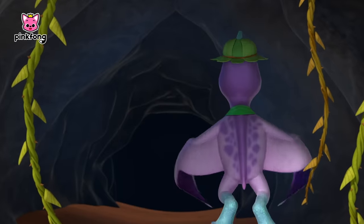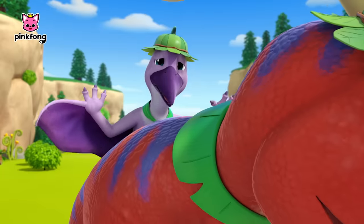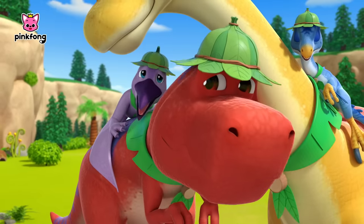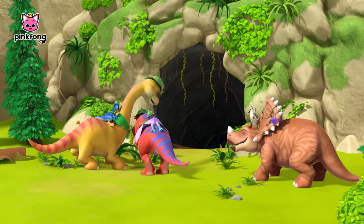Isn't it a bit too dark in here? Dark. I think there's a ghost in this cave. Or there might be a monster living in here.